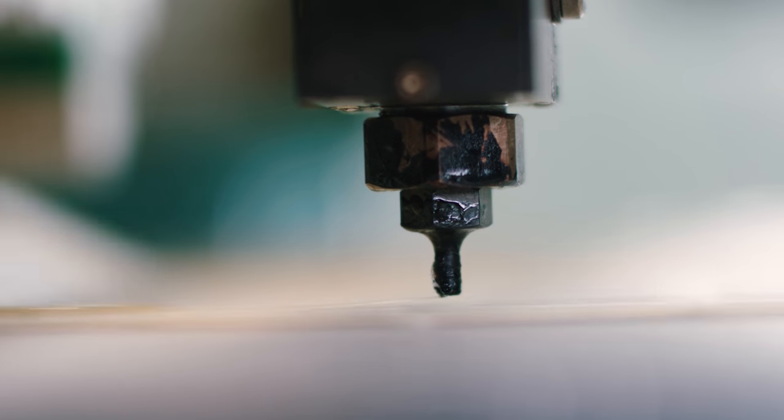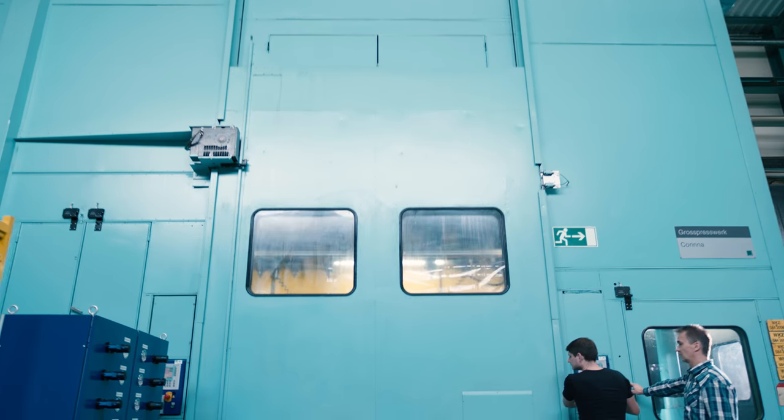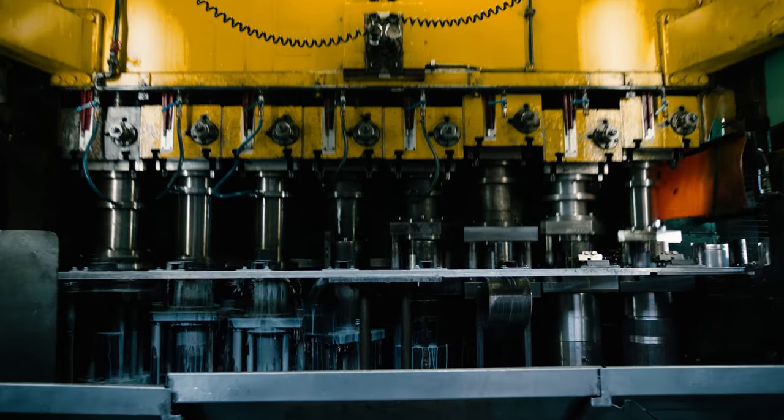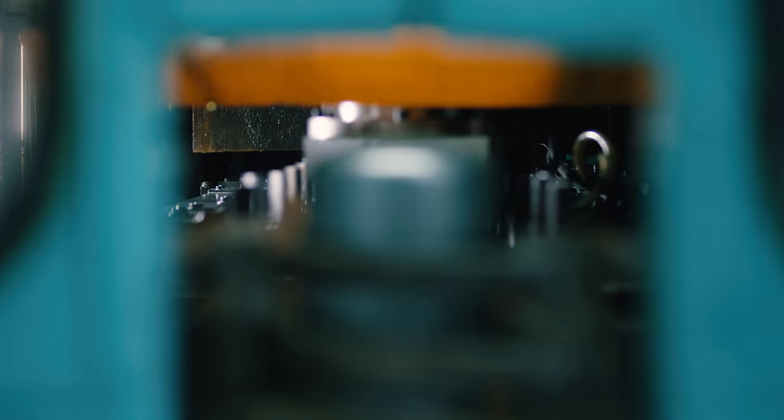We also develop our own tools at MANN+HUMMEL for our metal parts manufacturing. Deep drawing processes carried out here with a press force of up to 250 tons are used to manufacture the cups of our oil and fuel filters.